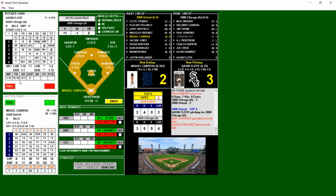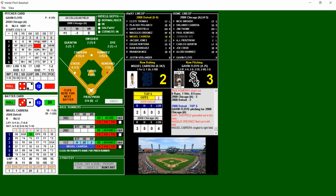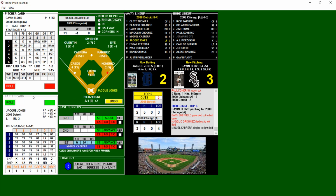2 away, Miguel Cabrera. 1 for 2 with a double and 2 RBIs. 2-2, wild pitch. It's a foul ball. 4-2, blank. 3-1, that's going to be a base hit past Dye. And with that, Cabrera is on with a base hit. Strategy rolls a 3. Tigers holding off.